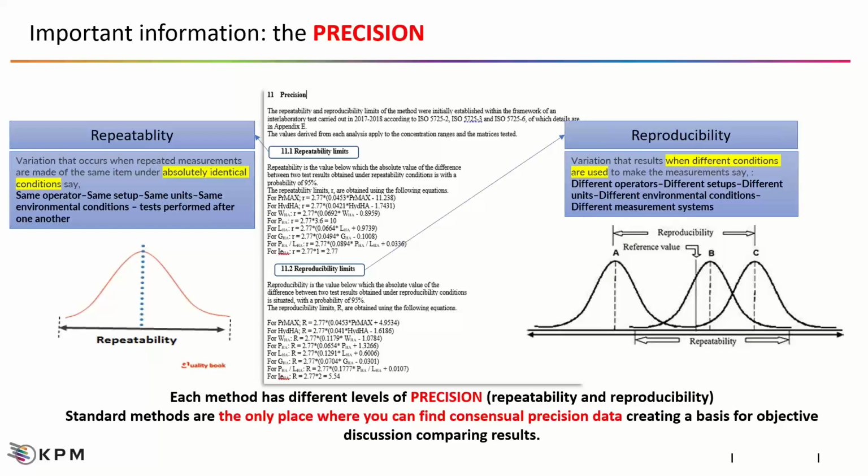So each method, even again the most simple one and the most complicated one, they have different levels of precision. And standard methods are really the only place where you can find a consensual information, consensual precision data. And that creates a basis for objective discussion between partners comparing results, setting up specifications during trading, agreeing on a level with someone else.